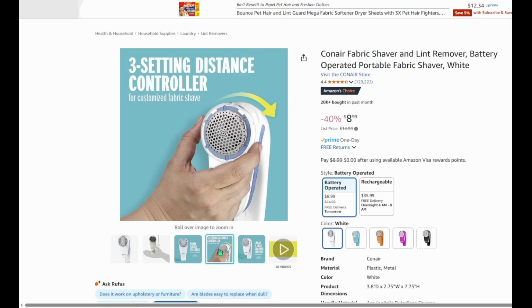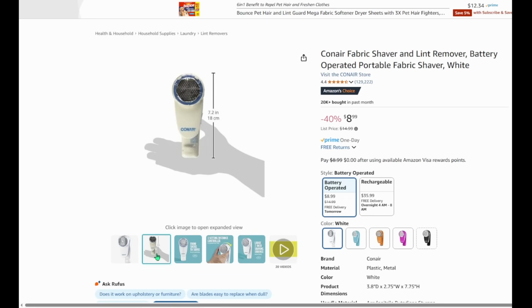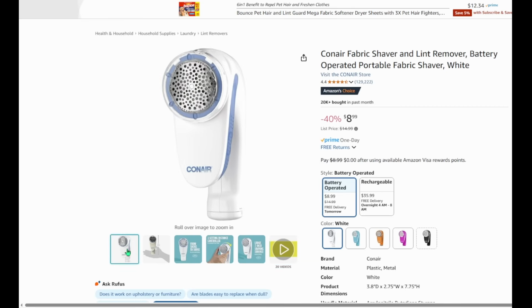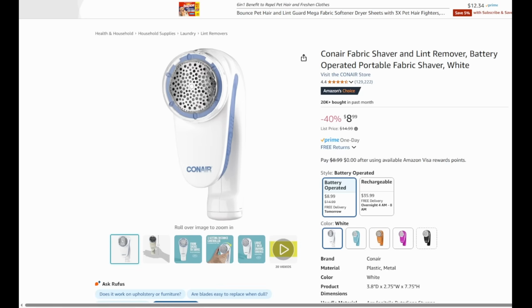If this does what I think it does, I've used shaving razor blades on old sweatshirts that have those little lint balls that appear sometimes on the lettering or the texting. If it's a wool or felt text, after a lot of washes, you'll get those little lint balls. Using a shaving razor makes them look like new once you get rid of those little lint balls. So I imagine that's what this is. So these are super convenient. I've never tried it, but for $9, 40% off seems like a pretty good deal.